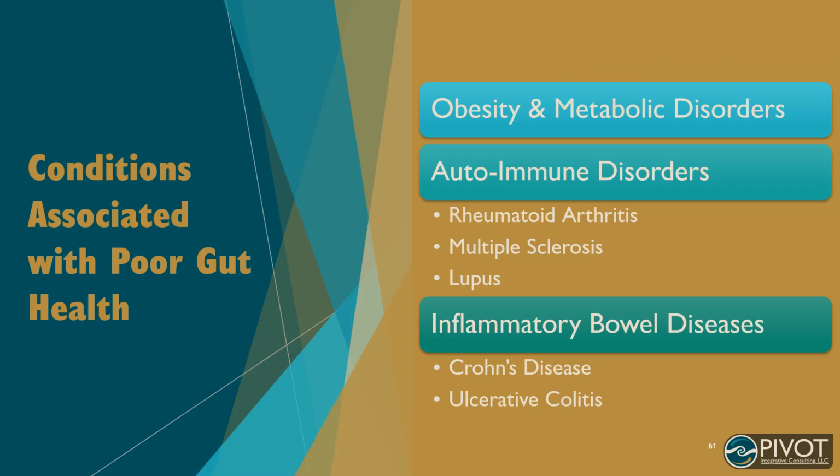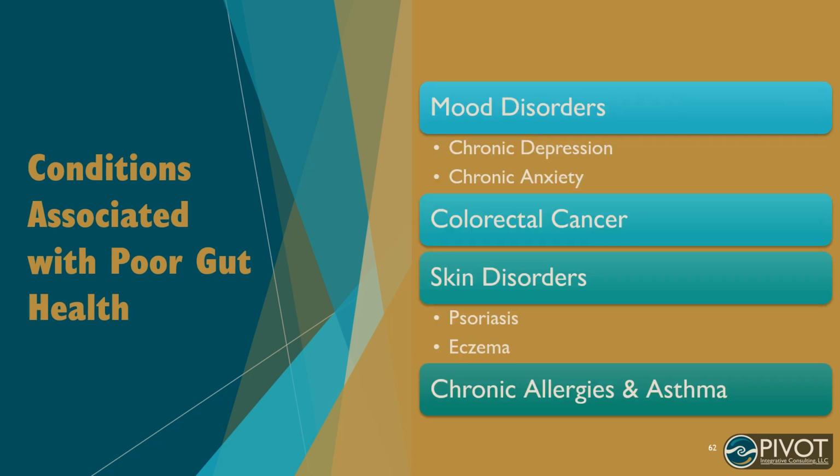There are some chronic health conditions that are associated with poor gut health. They include obesity and metabolic disorders, and autoimmune disorders like rheumatoid arthritis, multiple sclerosis, and lupus, as well as inflammatory bowel diseases like Crohn's disease and ulcerative colitis. Mood disorders like chronic depression and anxiety, colorectal cancer, skin disorders like psoriasis and eczema, as well as chronic allergies and asthma are also associated with poor gut health.